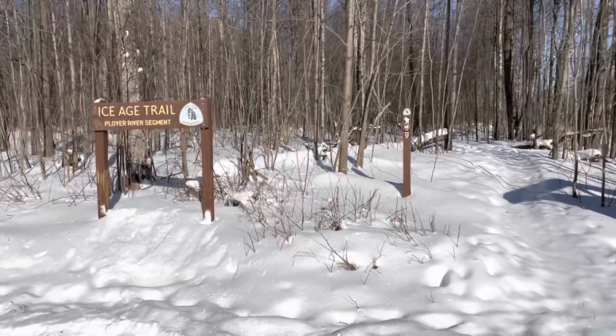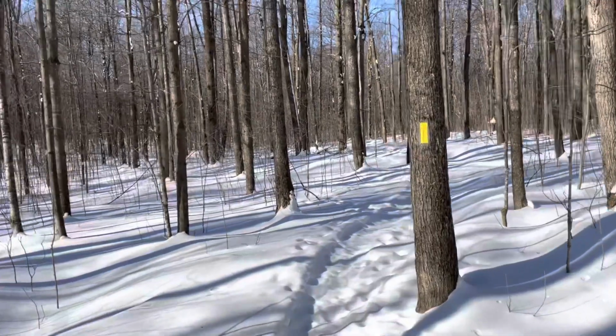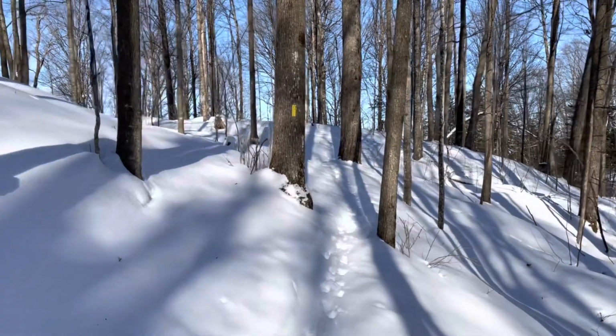Made it to the Plover River segment. I brought my snowshoes along, but I don't really need them. Got a little bit of drifting here.